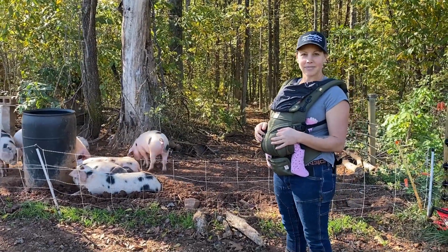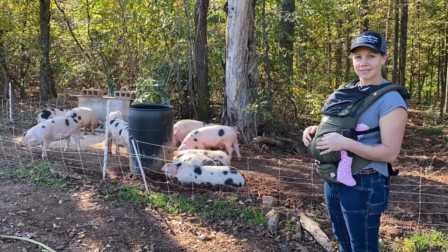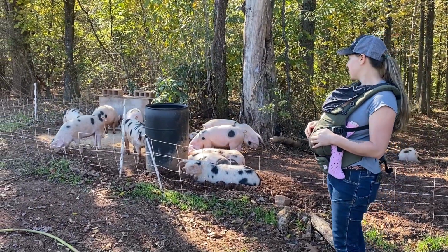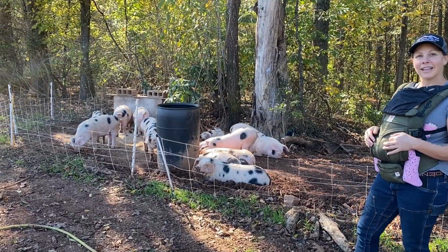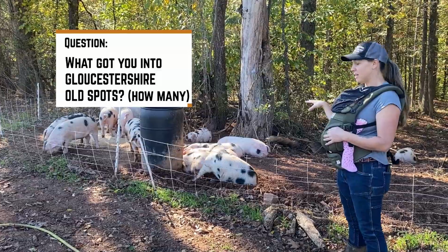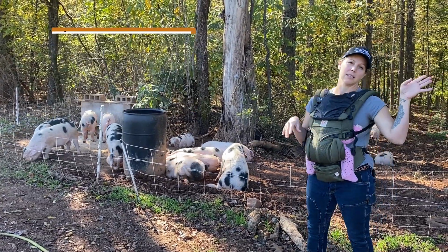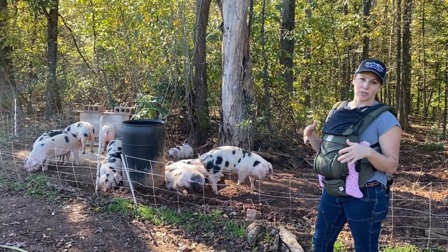So talk about what led you to raise GOS, Gloucestershire Old Spots, and how many do you have for this herd for this year? Yeah, so this group is 16. We raised a previous group earlier in the year of 16, and then we have a large group of 8. That's our pig capacity for this year.